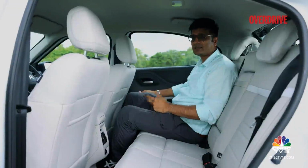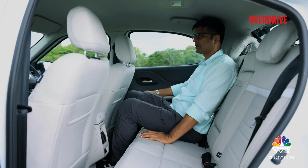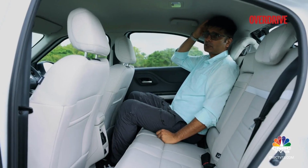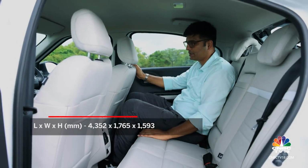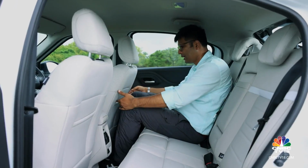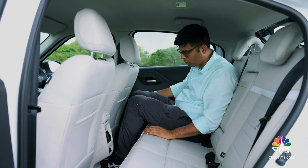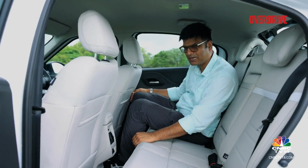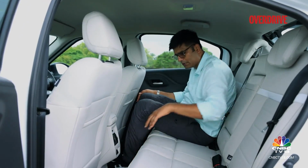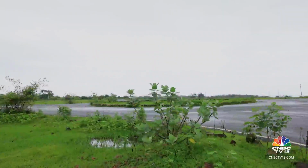If you're not a tall passenger like me, then the second row is a place which you will like in this Basalt. Why? Because with my height, the headroom is a bit compromised, and otherwise it has good leg space. This seat is adjusted to my driving position. Still, I'm getting decent knee room. Then I have decent space for foot movement. This central panel is a bit protruded, so that might be a bit cumbersome for the third passenger. But otherwise, I think this feels spacious.